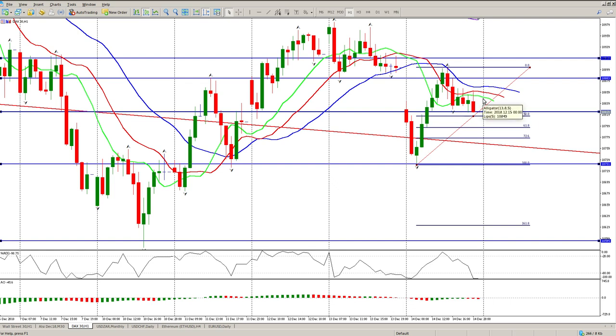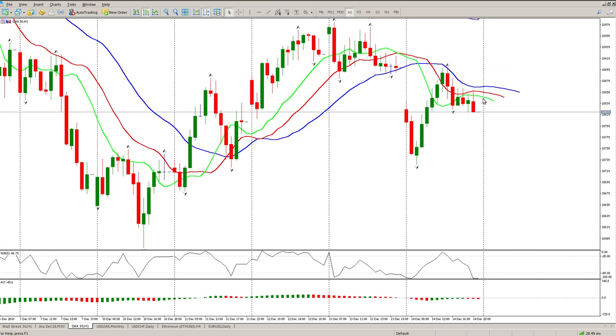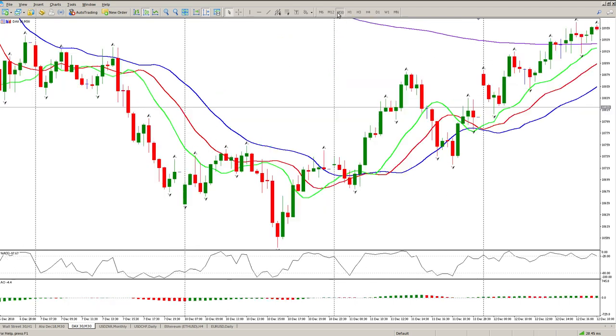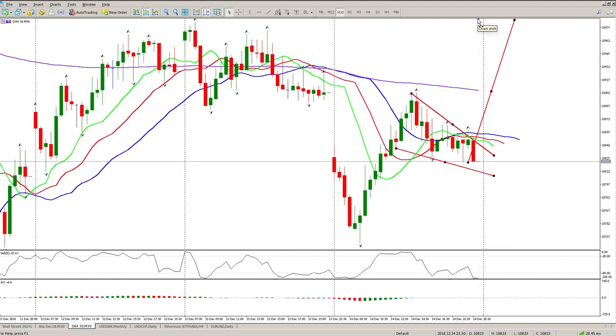Okay, so that's kind of what I'm looking for at the moment, and the thing that I would actually be really interested in is this flag here, which basically means I'm looking for a second move there. Okay, so I'm looking for us to come and test the 200 EMA on the 1 hour. So that's kind of my view of the DAX for this morning, and I am expecting some upside. I think the easiest thing on this is just to trade the lower time frames. So 15, 30 minute, trade that, and you should be able to collect quite a few points today, I would say.